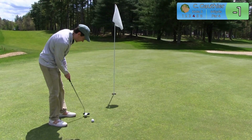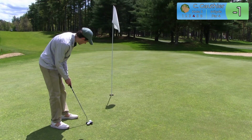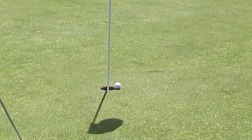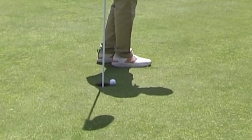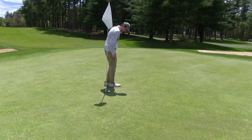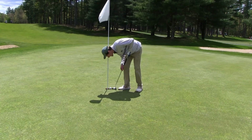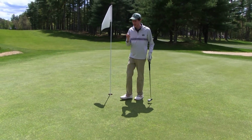Well, here's our first big test. 5-footer. A little bit right to left. Not too much, though. Come on, let's keep this good thing going. Well, that is just unfortunate, but it's a bogey nonetheless. Back to even par, on to the next hole.